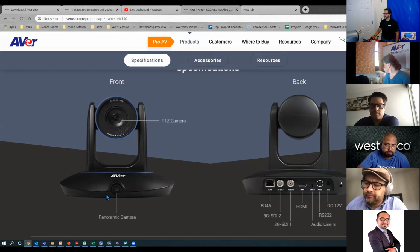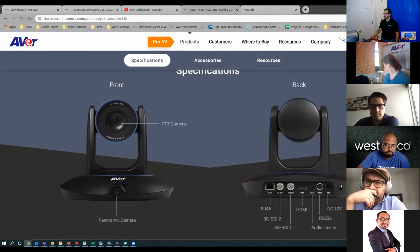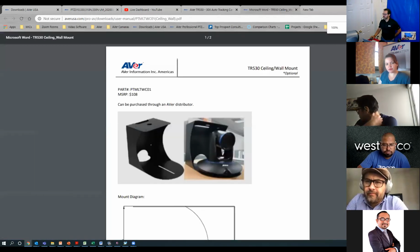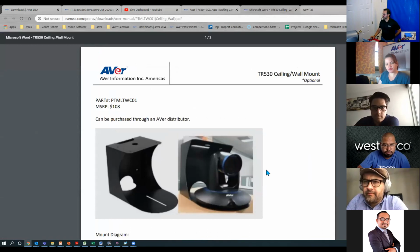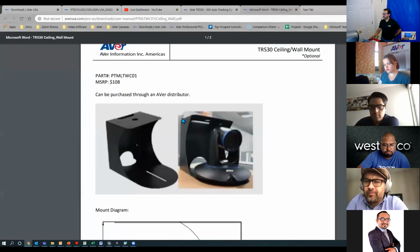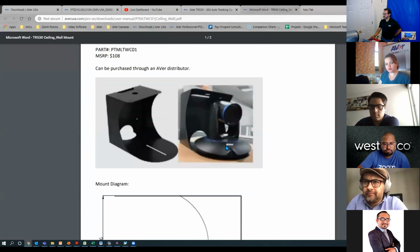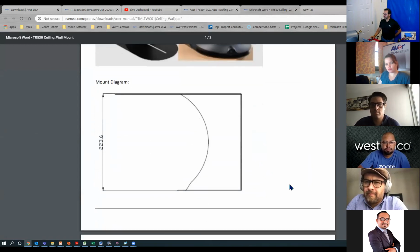And also, the way you see this camera presented is the way it needs to be mounted, meaning you can't flip it upside down. It has to be remaining vertical as you see it. Okay. We do have an accessory, so you can mount it from a ceiling, and we have a ceiling mount or wall mount for this. And this would be the same for the TR320 as well, but I think main emphasis here is the TR530. This bracket could be used for the ceiling or to the wall, right? It just sits in there. You secure it with the 1/4x20 screw and you're good to go.